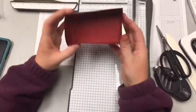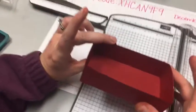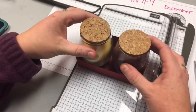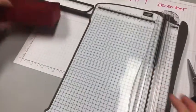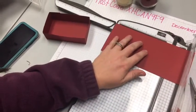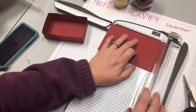Okay, so this is the box, and you can see that these will fit in here, but I didn't want these to clink, so I made a little insert. So let me show you how I did that. You're going to use Cherry Cobbler again, your pieces left over, and you're going to cut it at 6 3/4 by 2 3/4.